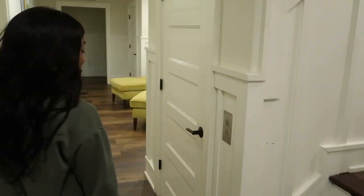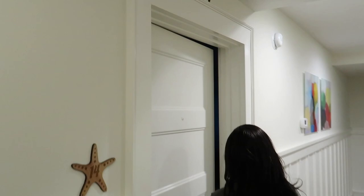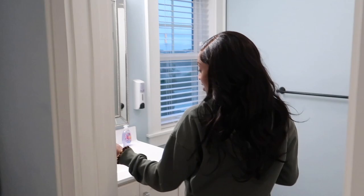And if you were wondering where the elevator would land on the second floor, it is actually going to be right here. Then we have room 14. We have a king size bed, and we have the shower combo again. This one does have the brighter aesthetic, if you all were wondering.